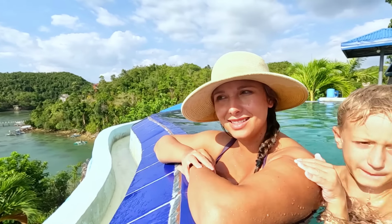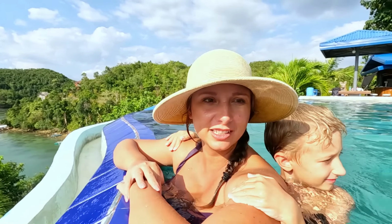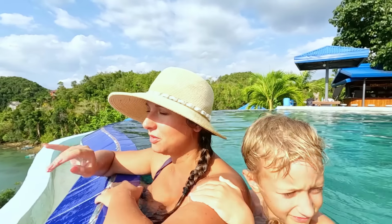But it's a paradise. I don't know. I feel like it's good for a few hours. Maybe have a drink, a cocktail, enjoy the views. But it's a pretty remote location. I don't know how I would like to stay at this resort for multiple nights.